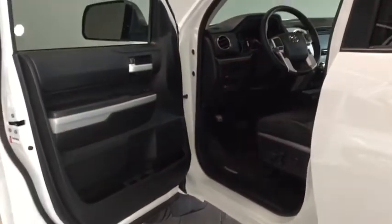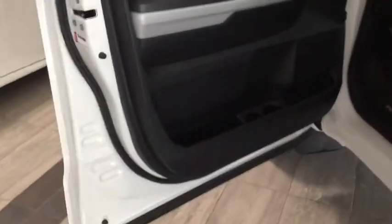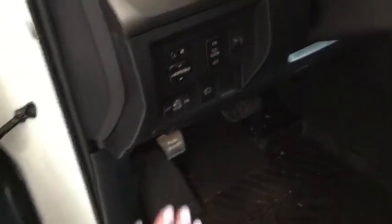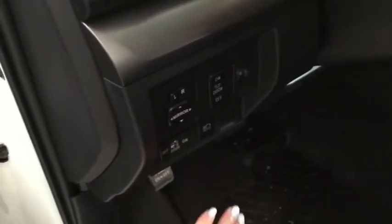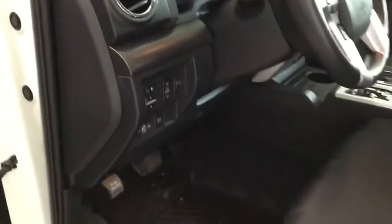You've got plenty of height and space to hop into your Tundra. You've got a rugged styled interior with your additional storage on the side. You have that metallic trim. You also do have your black leather trim all throughout to help with your cabin road noise. You have your power windows, power locks. You also do have your power adjustable side mirrors. You have your headlamp leveling. You also do have your cargo bed lamp plus your automatic high beams.